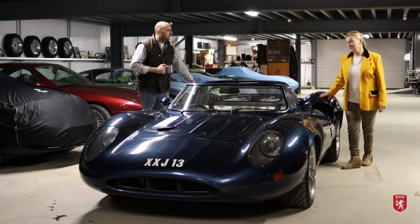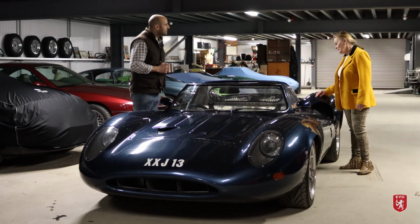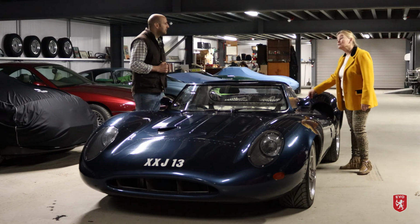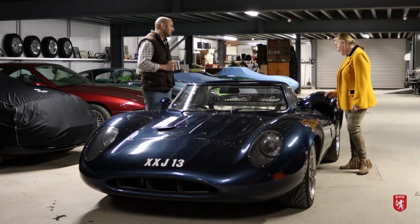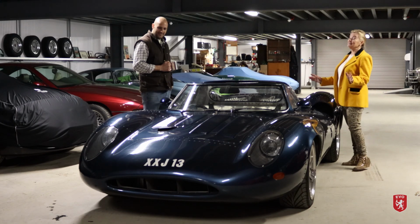The guy, Tim Waddingham, who rebuilt her after an accident, actually said to me, do you know the rivets were too large? For the original car. He said, can I make them the right size? I said, you can make them any size you like. I know you're going to do a fabulous job.